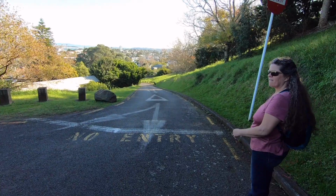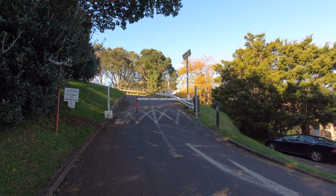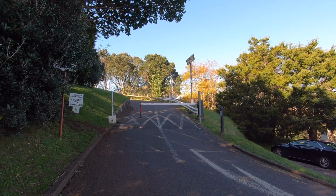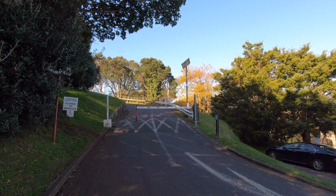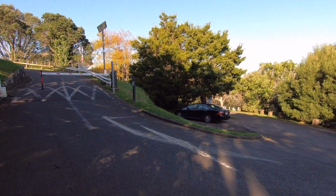Okay, you can't drive all the way up unless you have access, because there's a gate and a keypad over there, so you're gonna have to know somebody or have the code to get in. But you can park right there.